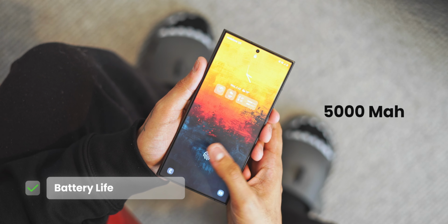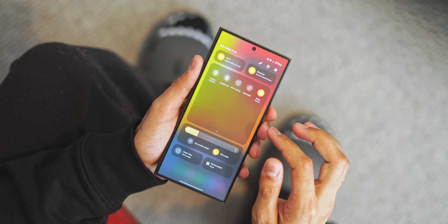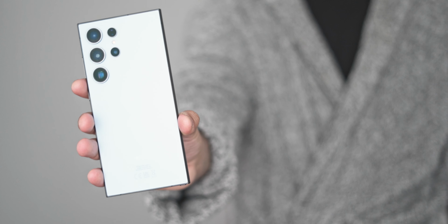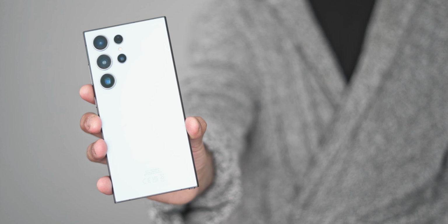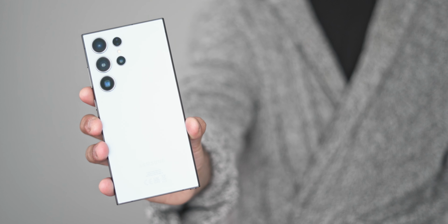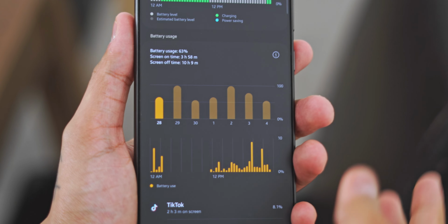Sorry. The 5000 milliamp hour cell has been here for the last few generations, and it remains the case with the newer S25 Ultra as well. But how is that same cell on the S24 Ultra? Well, it has been phenomenal for the past year and it is still going strong. Although your usage pattern may vary from mine, as per my use, I was on less than 4 hours of screen on time with my S22 Ultra, and the S24 Ultra pretty much doubled that by giving me a consistent 6 plus hours screen on time, which I'm more than happy with.